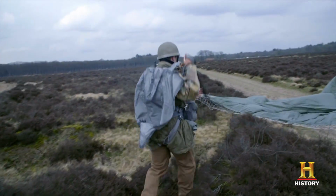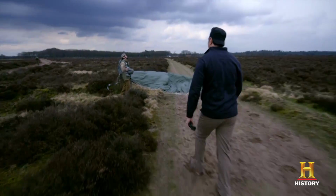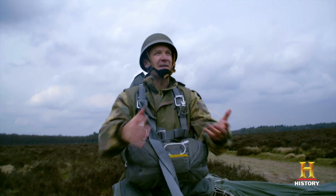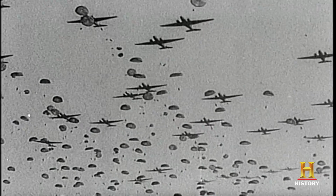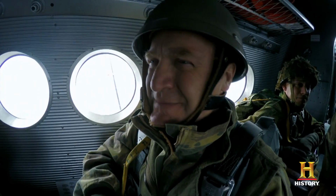Once they landed, there was one particular paratrooper I needed to meet up with. You did it! That was the scariest and most exhilarating thing I've ever done in my life. Our paratrooper drop was really to honor the 35,000 men who dropped on landing zones like this all through this area during Operation Market Garden. It wasn't about me or my experiences doing it.